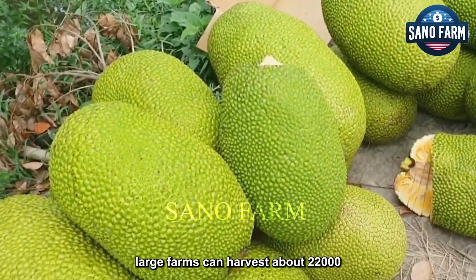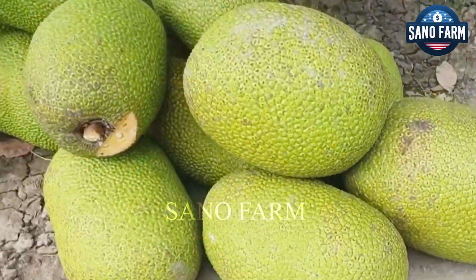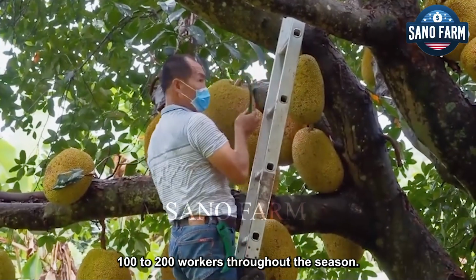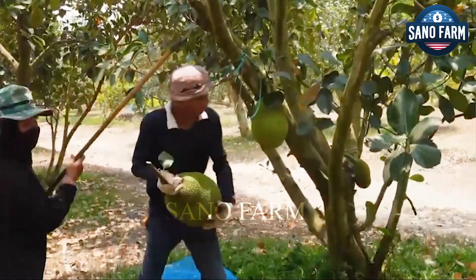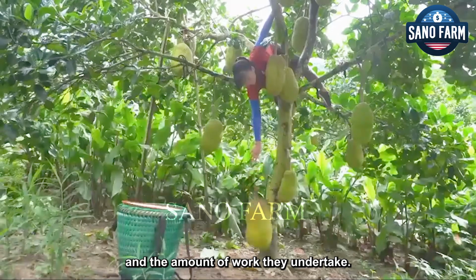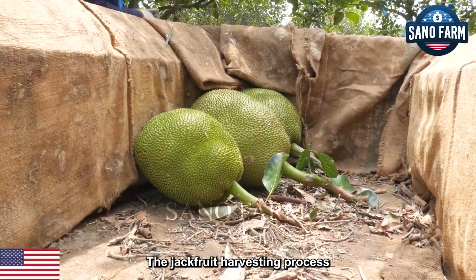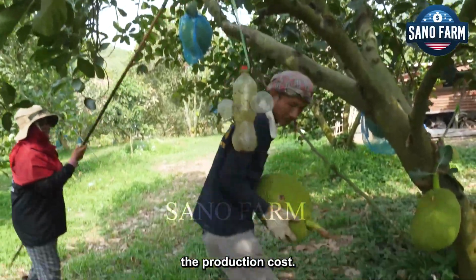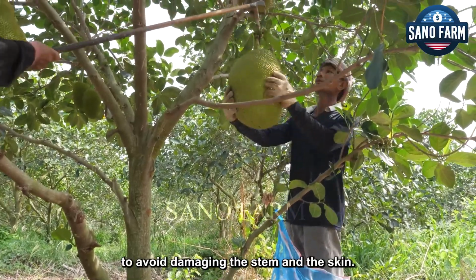In each season, large farms can harvest about 22,000 to 44,000 pounds of fresh jackfruit. To harvest all of this, farmers need to mobilize 100 to 200 workers throughout the season. Harvesters are usually paid between $15 and $25 per day, depending on their experience and the amount of work they undertake. The jackfruit harvesting process requires meticulousness and high technique, which significantly increases the production cost. Each jackfruit must be cut from the tree with specialized tools to avoid damaging the stem and the skin.